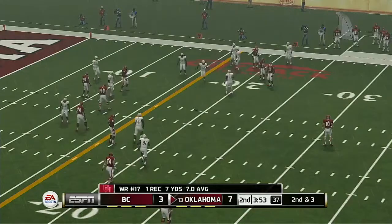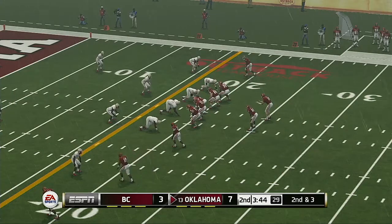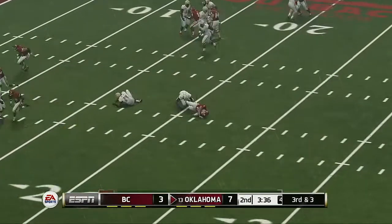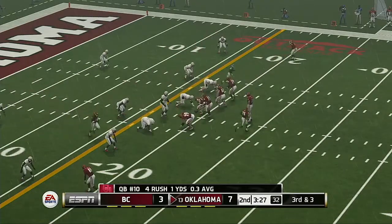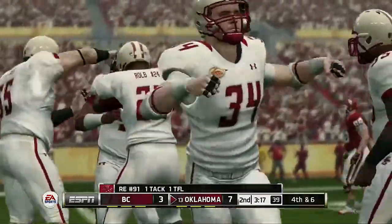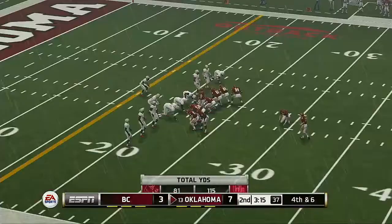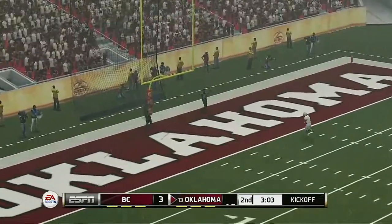Tackled at the 19-yard line. He fights forward to about the 19. Oklahoma is up by 4. Stopped behind the line. So the field goal unit is on the field. They'll try for 3 points. Kicks up, and it is good.